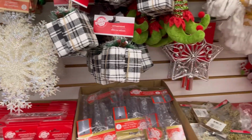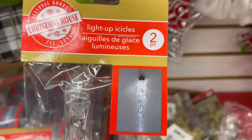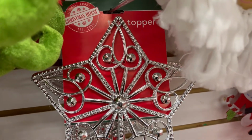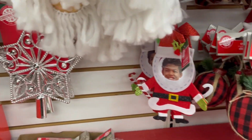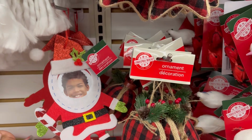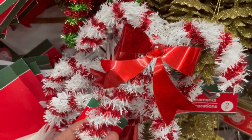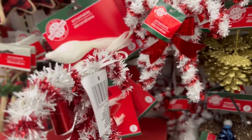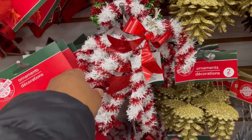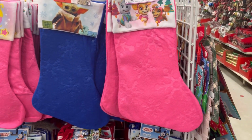Some more ornaments. If those gift boxes were red and white, I would have got them for my tree. So these are light-up icicles for the tree ornaments. Look at that little bitty tree topper. Well, they do got some small 4-foot trees. I seen somebody doing something with these, putting a picture in. Crafters. I'm going to get some of these now for the tree. They're cute, and they'll be a nice size for the tree. I got some small ornaments, so I'm going to get different sizes. And again, red and white. I'm going to have to pick some good ones, though.